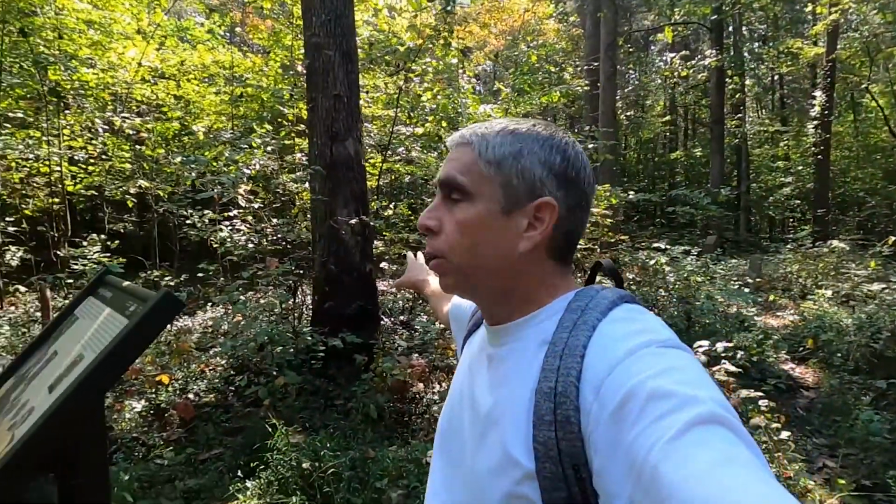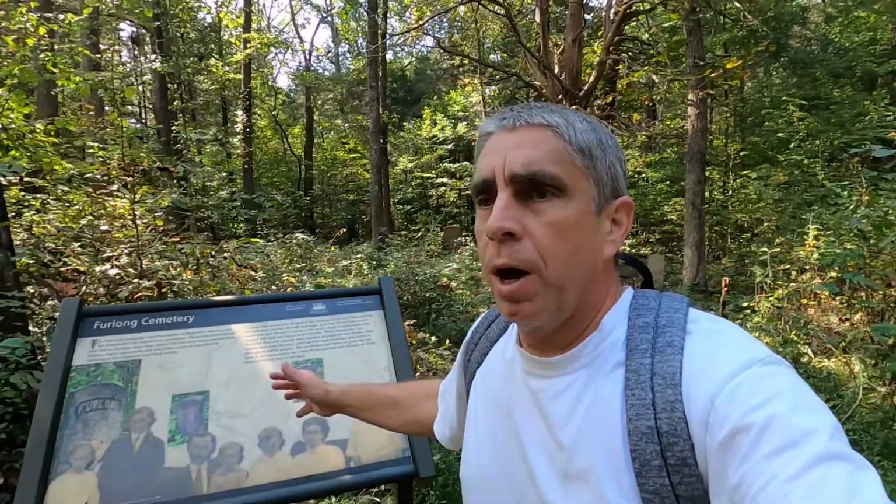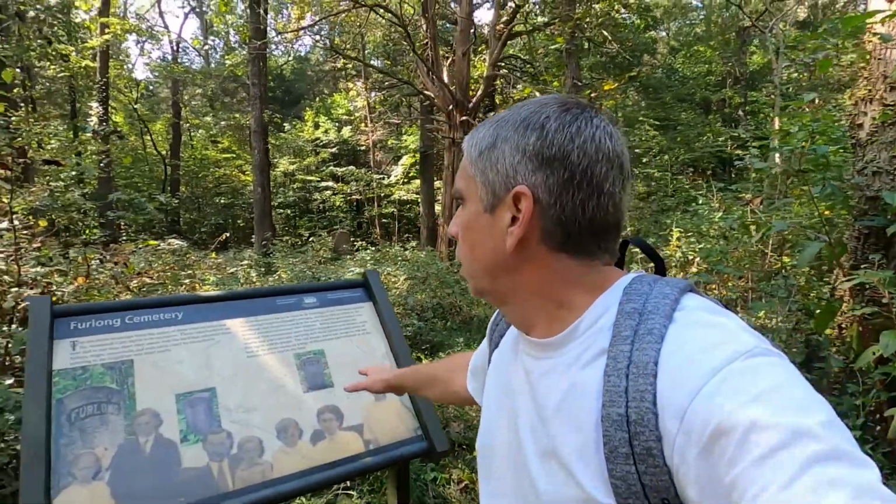Okay, so directly behind me is the actual cemetery. I don't have any reason to go back there, so I'm going to just observe from a distance. But there's a few headstones here, and then a couple more over there in that area. And according to the sign right here, Doyle, Furlong, and Sloan are mentioned for family members that are buried here.